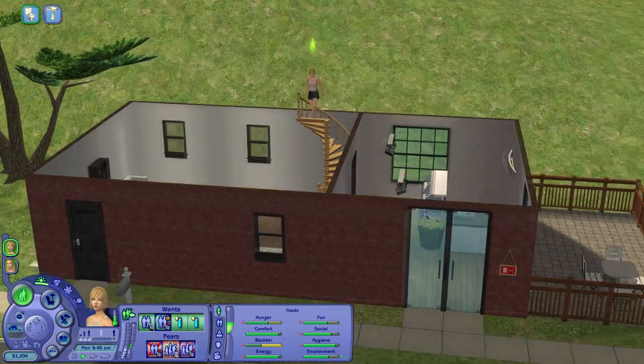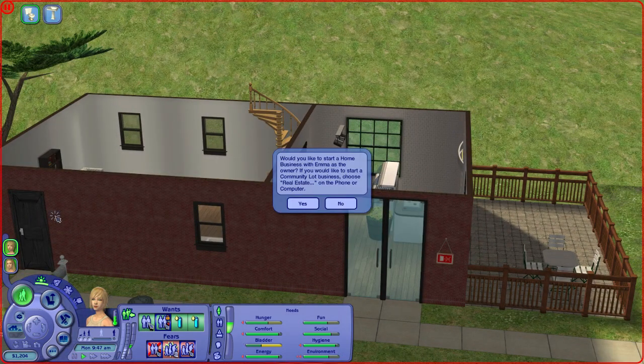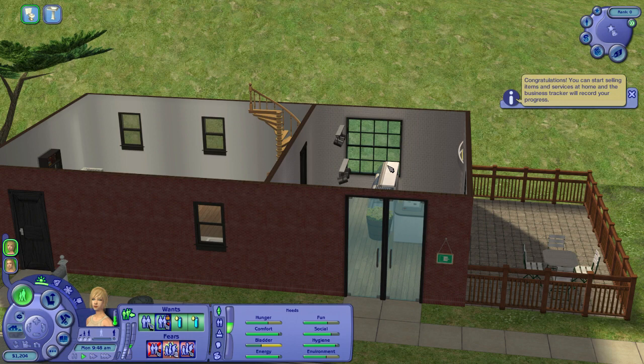Okay. And then I'm going to go through and lock. Would you like to start a home business with Emma as the owner? If you would like to start a community lot business, choose real estate on the phone or computer. Okay, yeah. We want to start a home business. I'm just going to have Emma as the owner. Technically, they're both the owners, but yeah, that works.